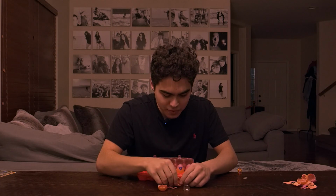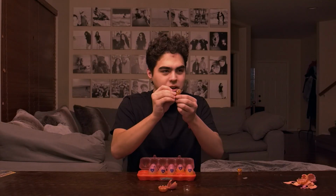Next egg. This one. That one. I'm confident. Oh, right there. What is that? Looks like a wart. I think so far, this is my least favorite one.